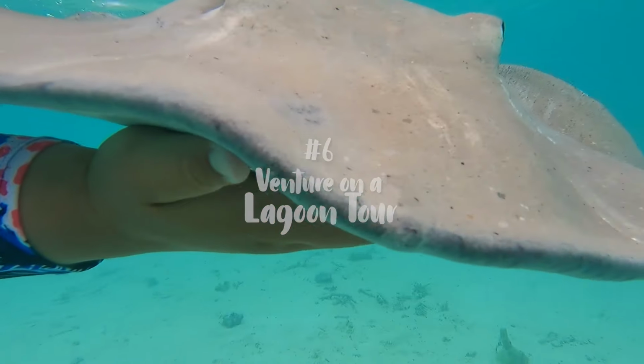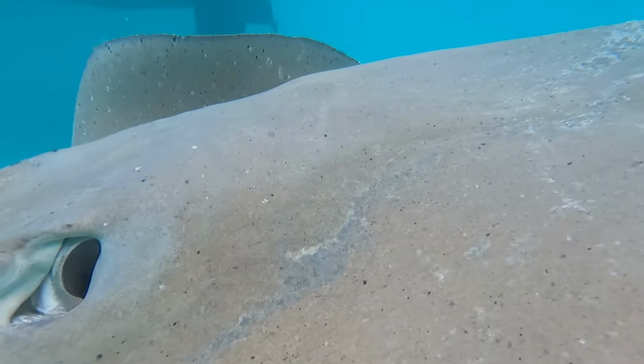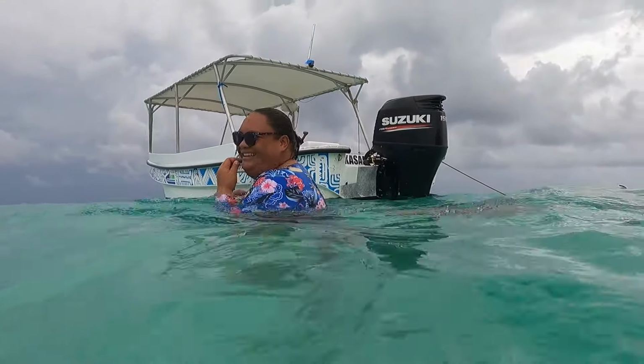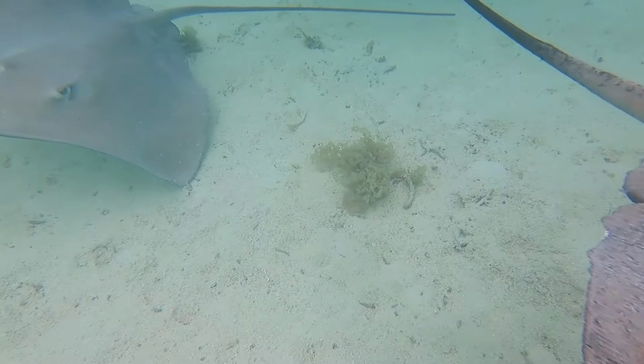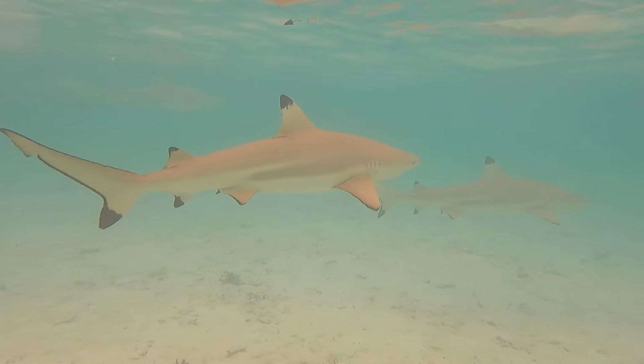Go on a lagoon tour. You can't leave Bora Bora without going on a tour of its beautiful blue lagoon. Our guide was basically a stingray whisperer. As soon as she got in the water, they flocked to her, and sometimes they came a little too close for comfort. Tour operators feed the reef sharks and stingrays of Bora Bora, and this habituates them to humans.